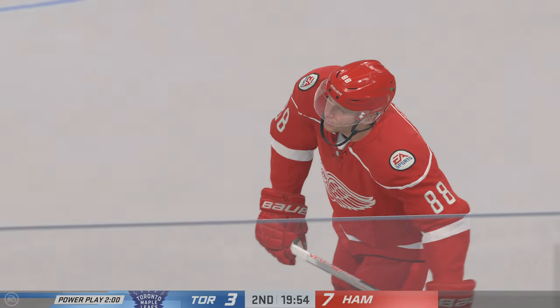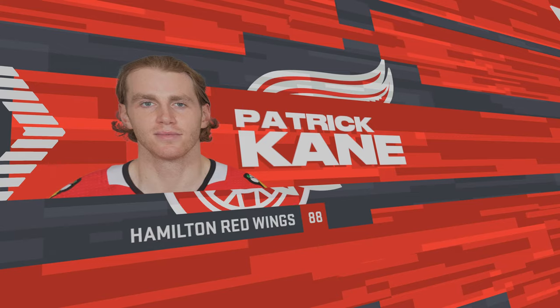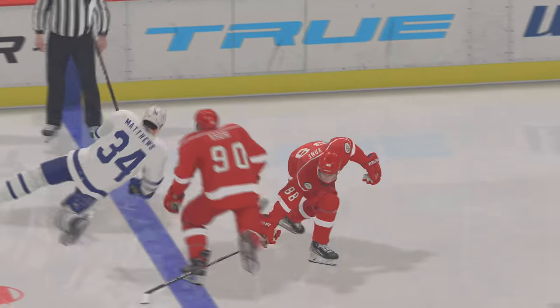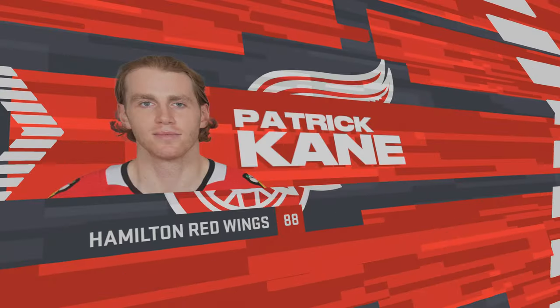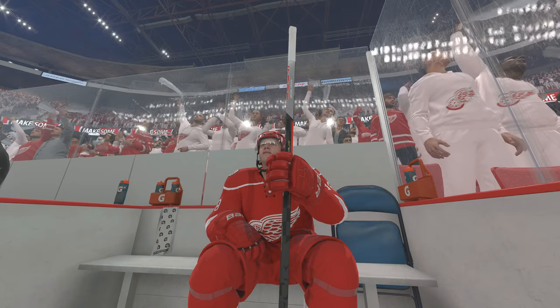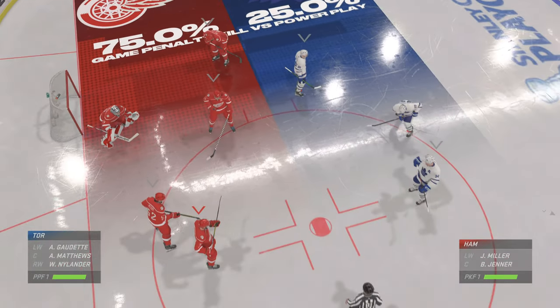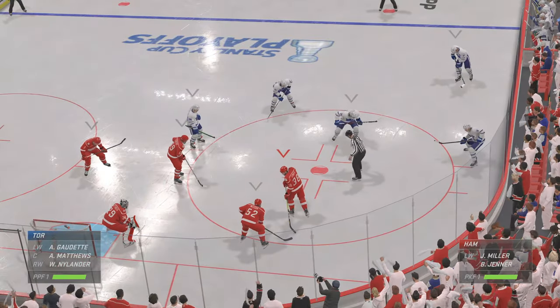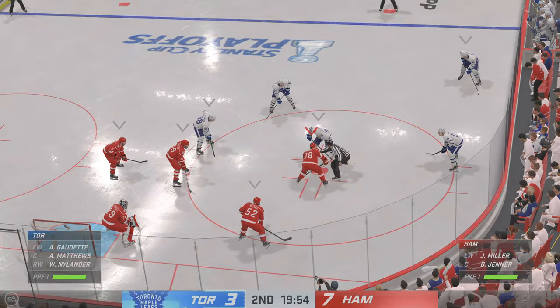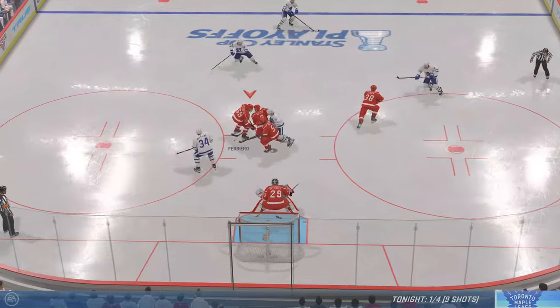Now you react, you go to get the puck, and you stick your stick into the guy's feet. Down you go. Two minutes off to the box. Another chance here on the man advantage. This is a confident power play group. They've already been on the board in this game, and they want more. You can just tell by how quickly they got out there.